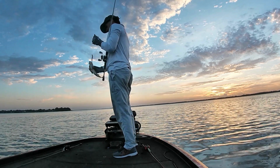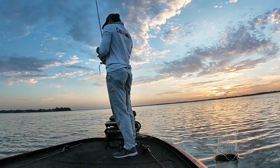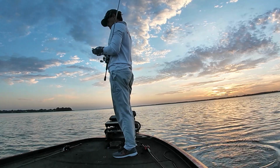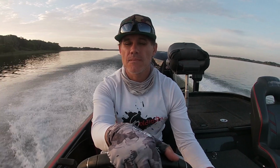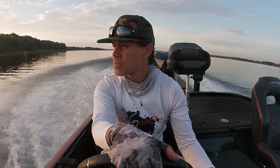You've probably heard the saying, don't leave fish to find fish. But as a working guide, I'm always searching for multiple areas of schools of fish to have in the back pocket for trips in case they decide not to bite on a spot. So off we go to check out a shallower spot they have been schooled up since early summer. Let's see if they are still around in this heat.